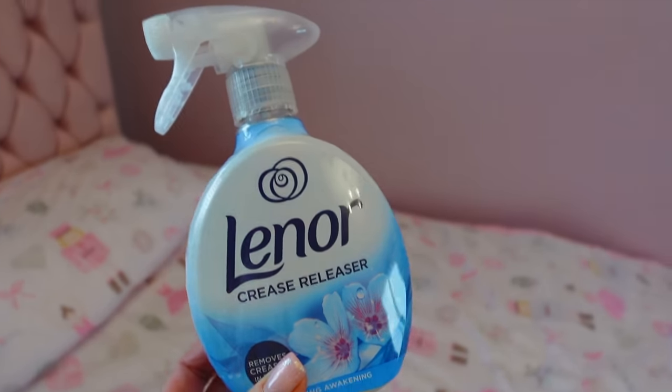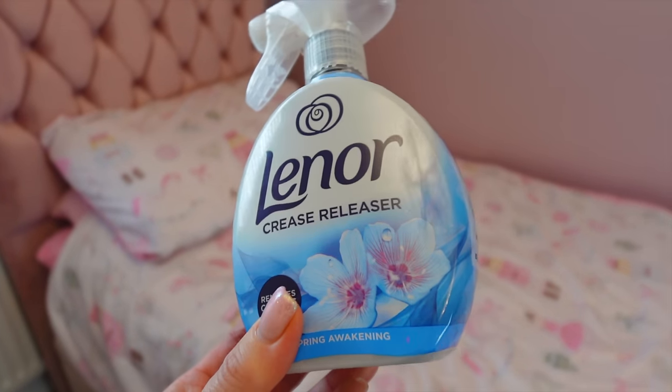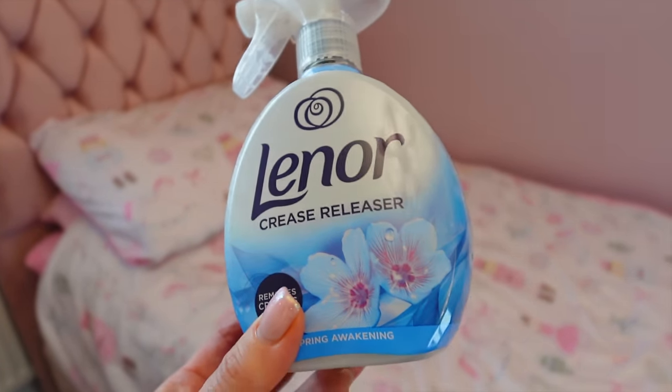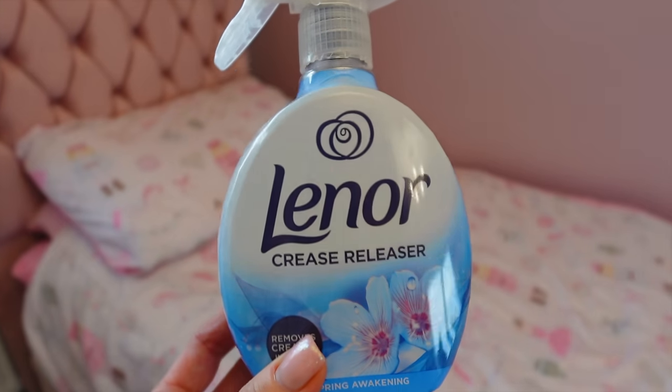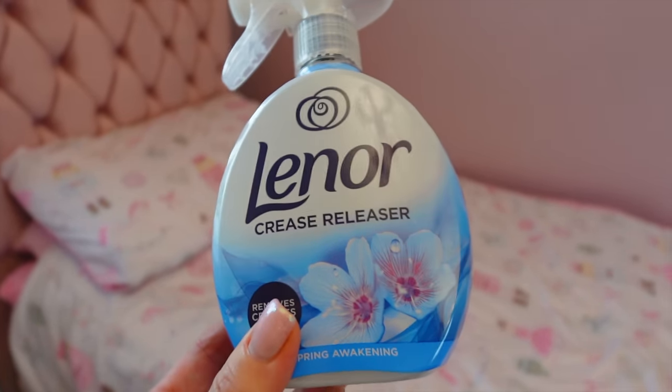And then because I don't do ironing bedding, we're just gonna spray and smooth out the bedding with a bit of crease releaser. And it will look just as if I've ironed it, only I won't have had to iron it.